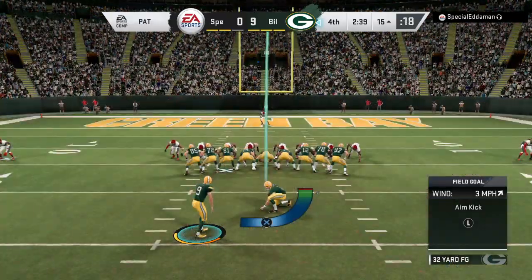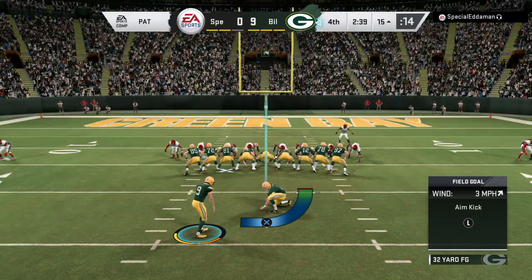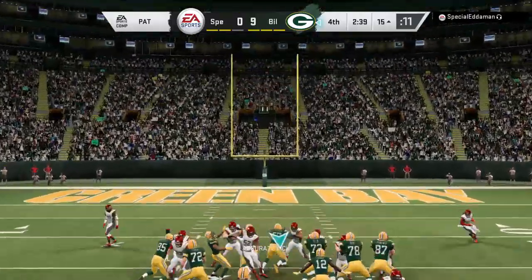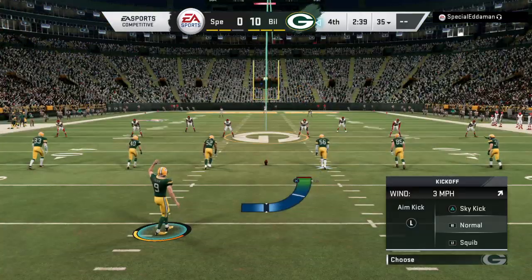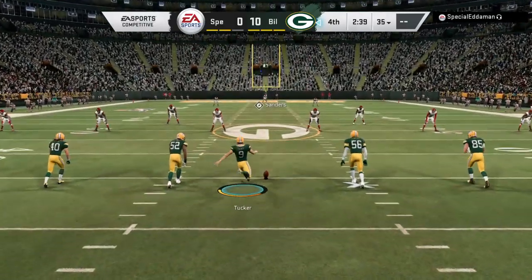Justin Tucker for the extra point. It's up and good, and that'll increase their lead to 10-0. Tucker now to kick it away following the touchdown.